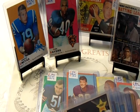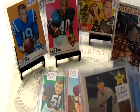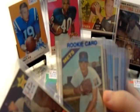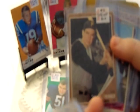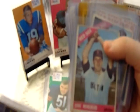Again, pay no attention to the price tag on these, because these were all bundled together in one big price. So here we are, and I'm just going to thumb through these. I'm not going to read the names to you. You guys can see who they are. Unless they're kind of small like Bob Skinner there. It's hard to see.